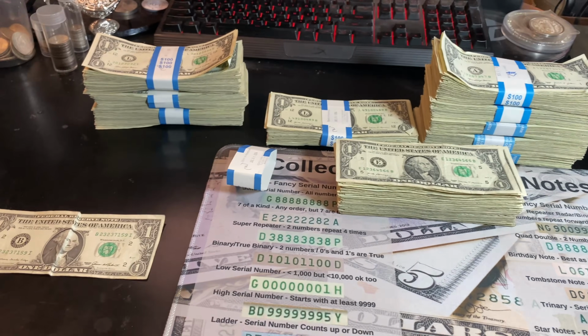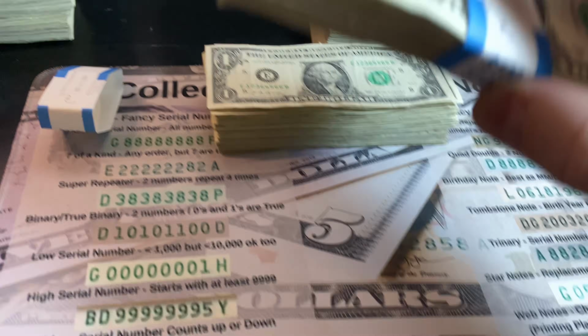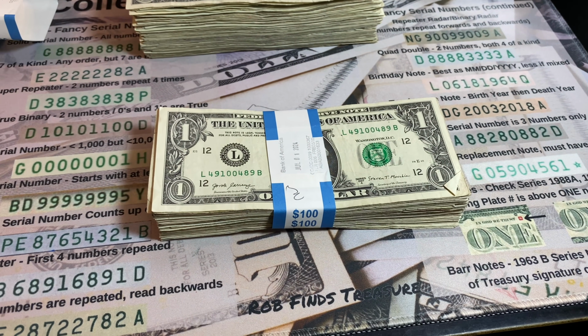Either way, 4 straps down, 3 star notes. Come on, strap 5. Let's see if we can find a few more.